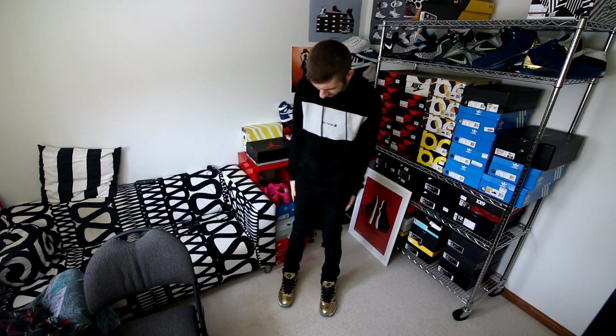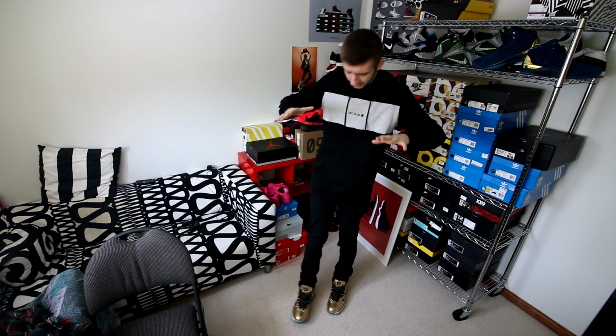It's really simple, just a pair of black jeans, black hoodie, little bit of color up here. Well, is gray really a color? Gray is not a color. And when you're wearing a gold pair of shoes, you want all the attention to go to your shoes. You don't want to be wearing a bright shirt and gold shoes. That's too much going on. This is simple. Black jeans, black hoodie, freaking gold sneakers.